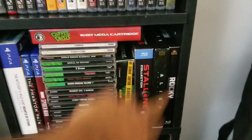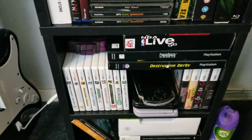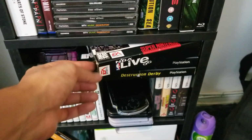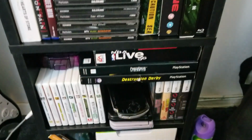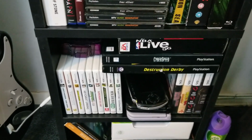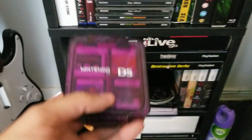Got some Blu-ray collections there, just to fill the space. Got so many Blu-rays. So I got complete. This is my only complete SNES game, NBA Live 96. A couple more long boxes. We got Cyber Speed and Destruction Derby. They are okay. Nothing really to write home about.